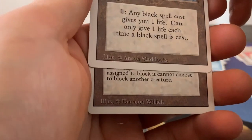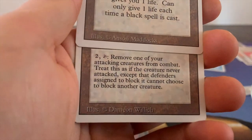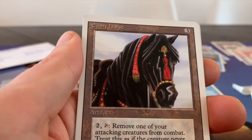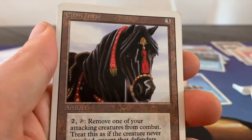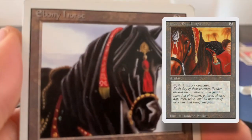Okay, another artifact. Ebony Horse, I guess. Two, remove one of your attacking creatures from combat. Treat as if the creature never attacked. Oh, this is the Jandar Saddleback, right? Oh, it's the other one. It's the Ebony Horse. So you've got Jandar Saddleback, which I guess untaps a creature, and you've got Ebony Horse. I always mix those two up because they're both pictures of horses.